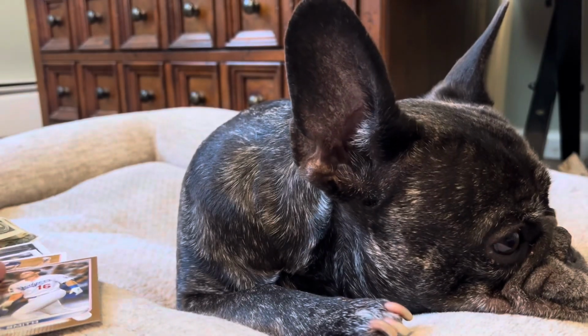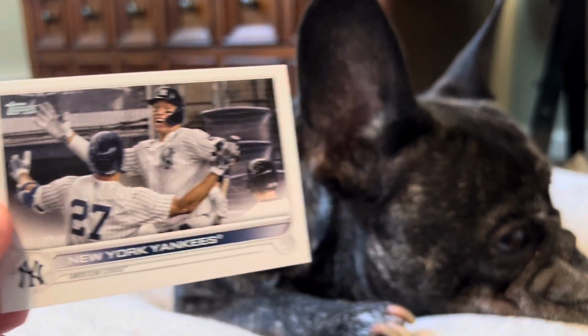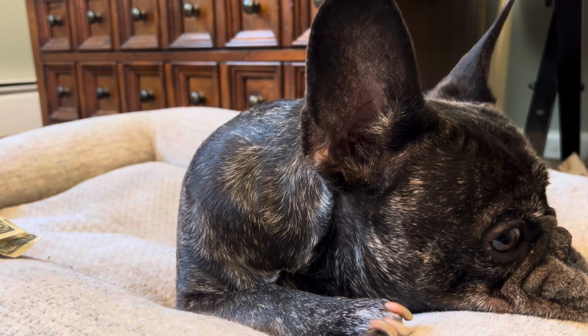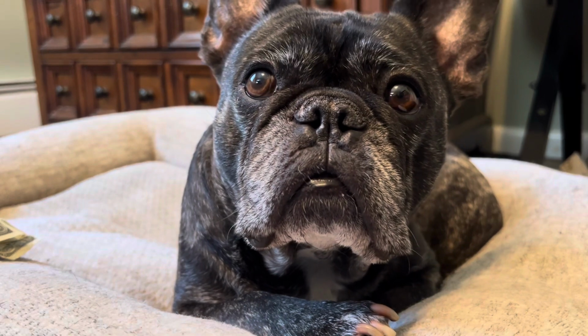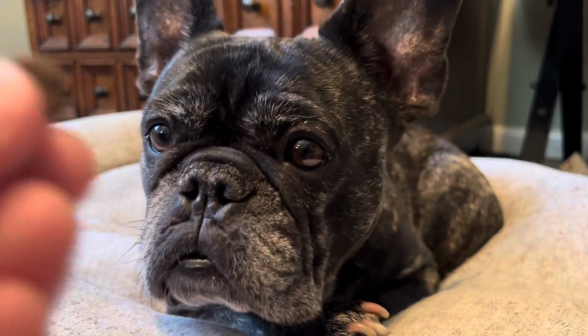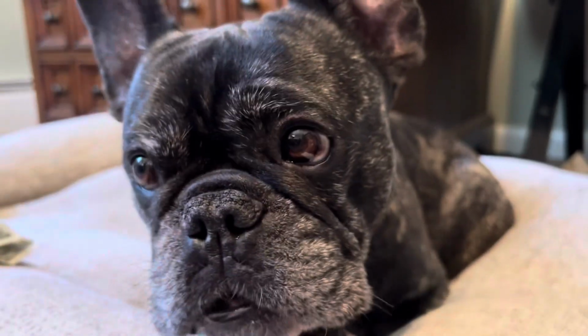So no Aaron Judge card directly, but we did get him indirectly on the New York Yankees team card, as well as some other interesting cardboard in that pack. And most importantly, we got a little bit more airtime for Leo, who I know Adam is a huge fan of. So nice job, buddy. Way to stay quiet. Current cards chewed count remains at zero. And you've earned this very small Mrs. Shoebox Legends approved dietary treat.